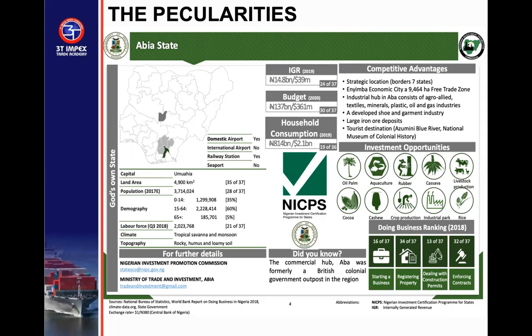But this is a state that has investment opportunity in oil palm, in aquaculture, in rubber, in cassava, in livestock, in cocoa, in cashew, in crop production, in industrial park, in rice.